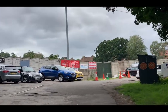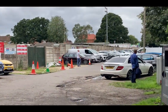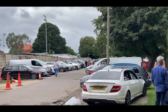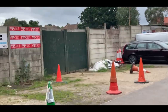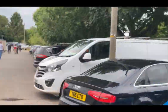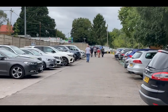Just arriving at the ground now in plenty of time, no thanks to the blooming temporary traffic lights in Aylesbury. And I didn't exceed any speed limits, just in case anyone is listening. So yeah, 15 minutes to kick off. Outside of Chesham's ground, never been here before. I'm going to stop the video now and restart it as I pay to go in.